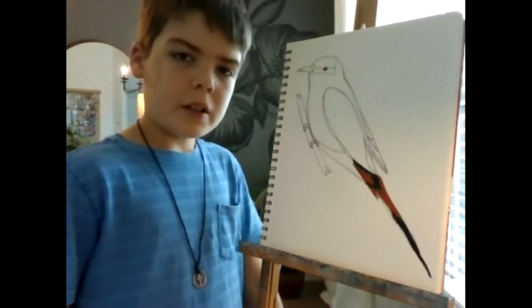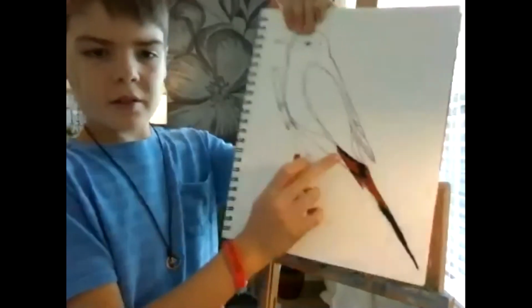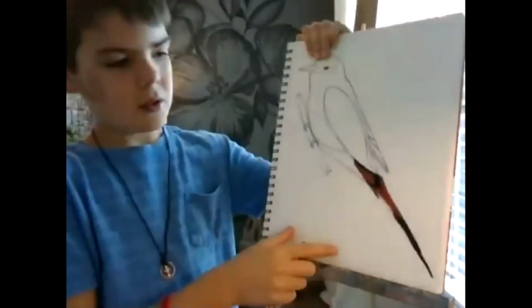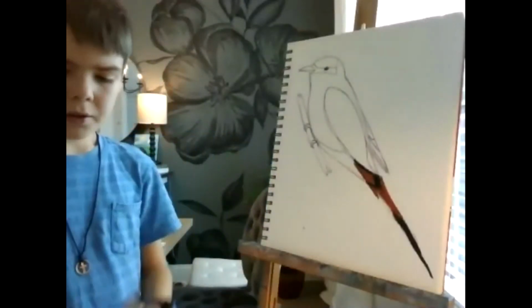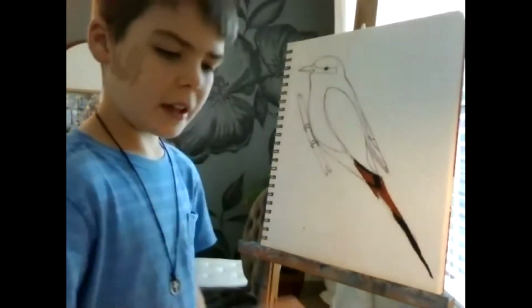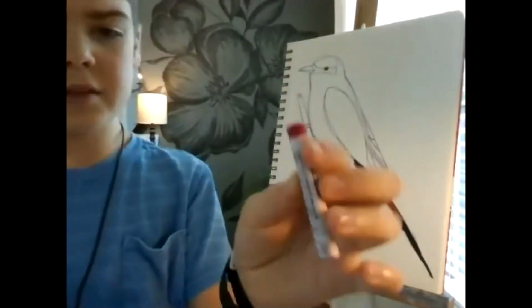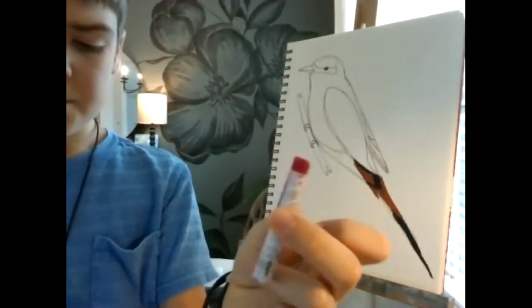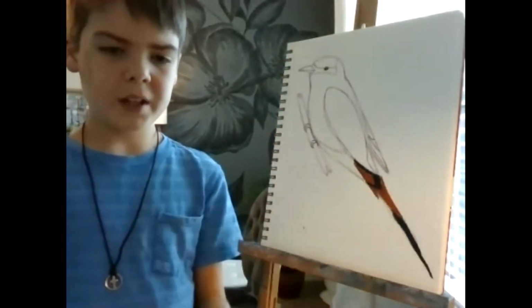Perfect. And now do inside here, like inside the black pattern. Okay. Okay, so let's move to the wing. I'm going to get like a pinkish red. It's like a, yeah, like a dark pink.